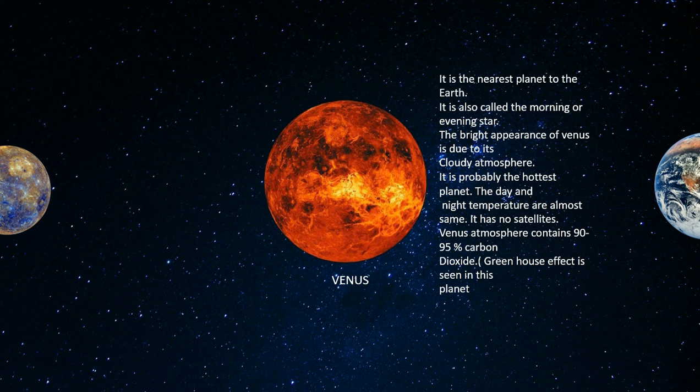Venus. It is the nearest planet to the Earth. It is also called the morning or evening star. The bright appearance of Venus is due to its cloudy atmosphere. It is probably the hottest planet. The day and night temperatures are almost the same. It has no satellites. Venus' atmosphere contains 90 to 95% carbon dioxide.